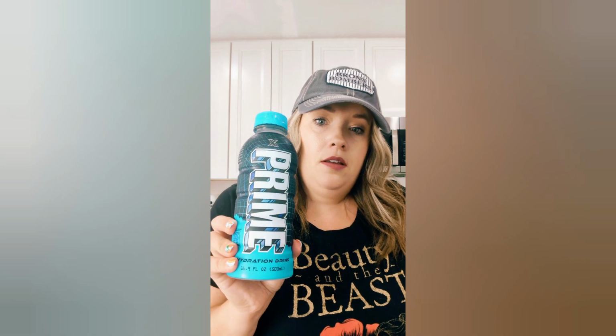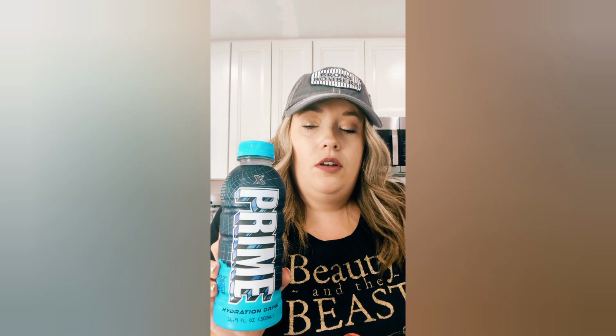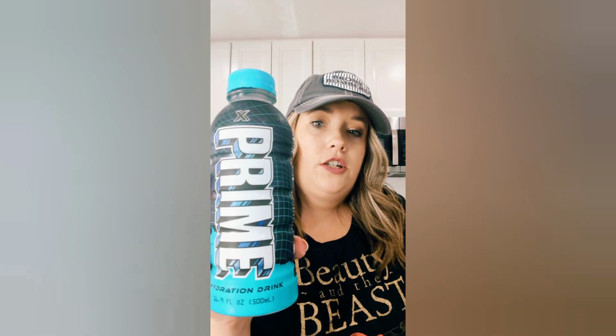So this is my new favorite. It's the Prime Hydration drink. You guys have probably seen these. These particular ones I found at a Kroger store. This literally tastes like a blue raspberry ice cream or popsicle or candy. It is so good. There's only 25 calories in there, and I believe it has 2 grams of sugar and only 30 grams of sodium. So it's almost like the Liquid IV. I would compare it to a Liquid IV, but it tastes a little better than the Liquid IV. And again, it's Prime Hydration.